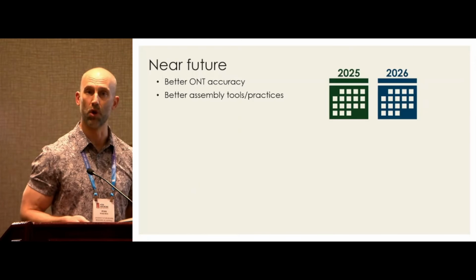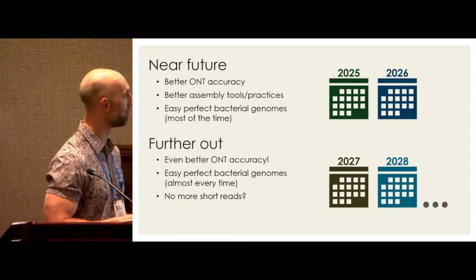Looking a bit further out, getting a bit more speculative here, I still feel confident in predicting that accuracy will continue to go up. And I would like to get to the point where we can easily get perfect assemblies almost all the time. There's always going to be the occasional outlier, difficult bug that gives you problems, but I want most of our assemblies to come out absolutely error-free. Can we get rid of short reads altogether? That's a good question, and I don't know, but I would love to. And so I've got my fingers crossed there.